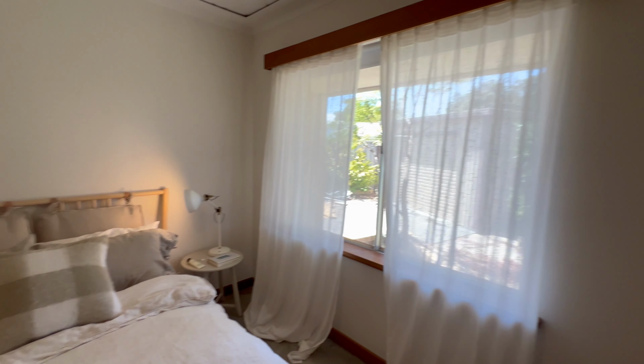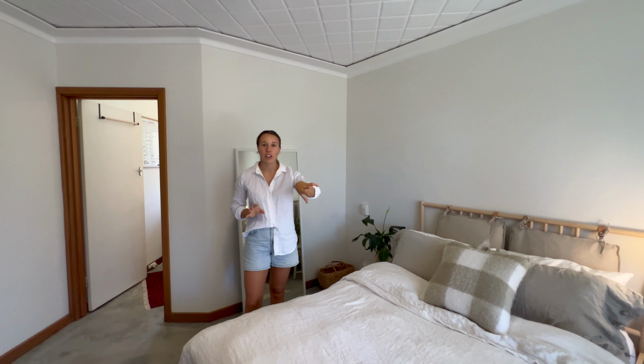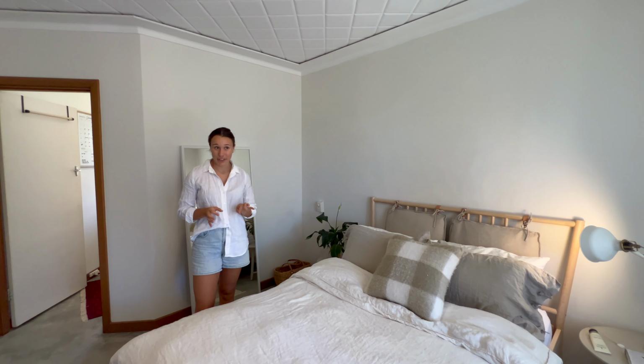So what I also love about this room is I have a large window, and it doesn't have the prettiest view at the moment, but I'm hoping sometime in the next couple months I'm going to do a bit of a garden reno here and a bit of a shed reno. There are some exciting things coming up for that shed, so stick around if you want to see those.